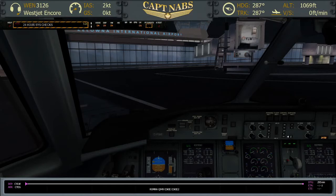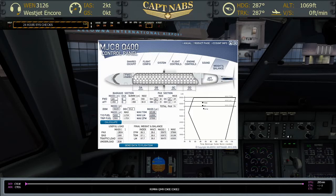So I've reloaded the flight plan into SimBrief because, of course, the winds today will be different than yesterday. And we're also going to check the passenger load. So we're looking at 71 people, so we're going to take a couple people out. We'll kick one person out of there and two people out of there, and that gives us 71 people.